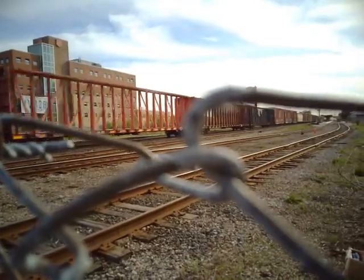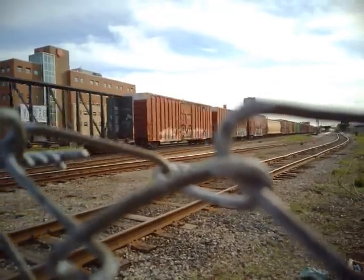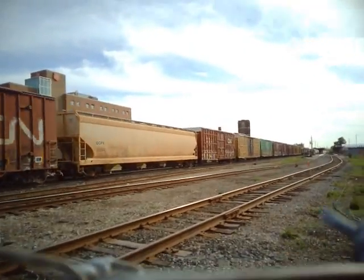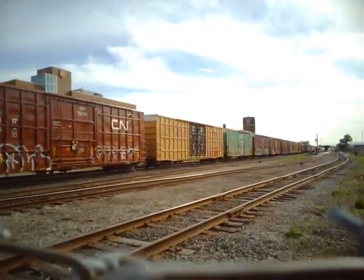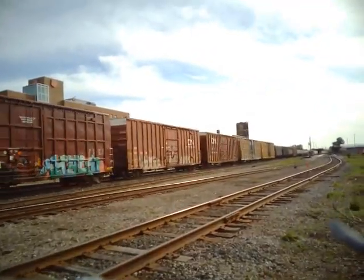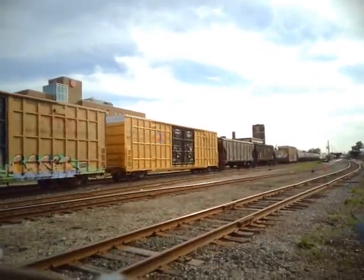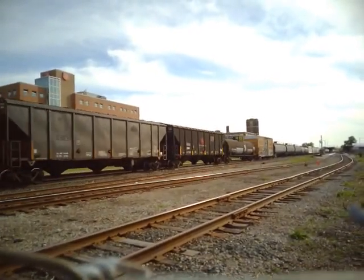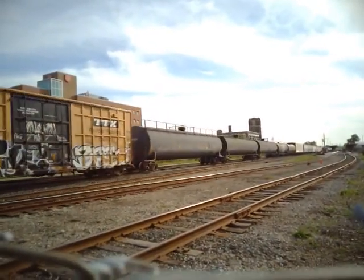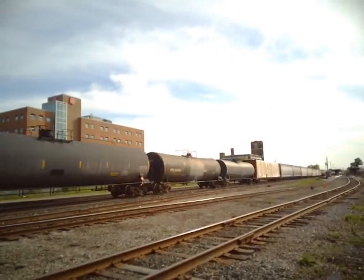That green Eastern Main unit is getting delivered to a short line railroad in New Brunswick. Spotted this train on the Charlotte, Michigan rail cam. It went through Charlotte, Michigan at 7:47 a.m. in the morning.